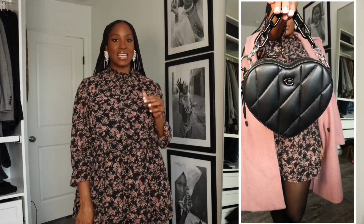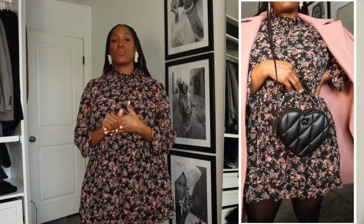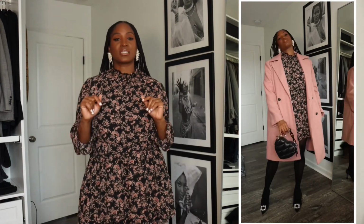Girl, talk about sexy. Oh my gosh, those stockings are so sexy. I really like them, and I think it added a nice sexy touch to this ultra feminine dress. And then I have it paired with my Zara pointed toe mules that I've worn time and time again. I'm sure you guys are tired of seeing those, but I did pair them with that.